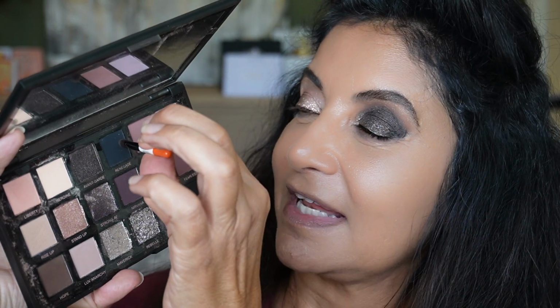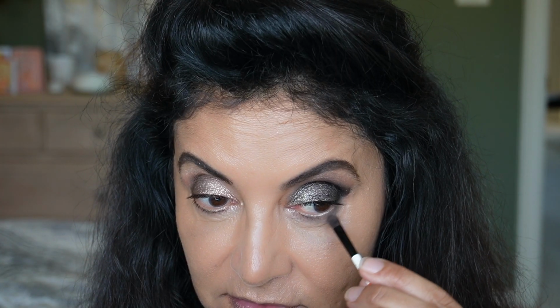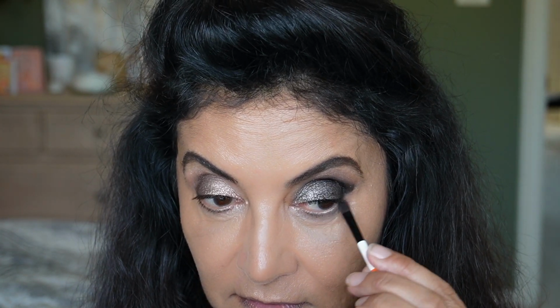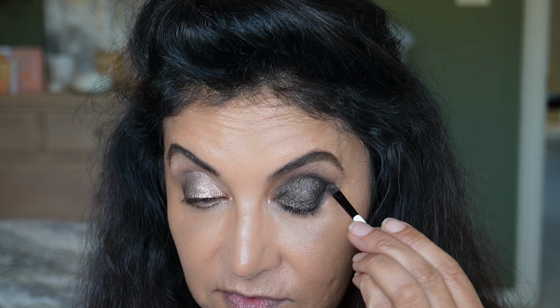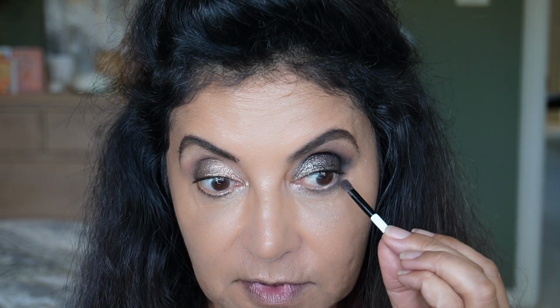Using the same brush, I'm gonna lightly go into Renegade, because that is a pigmented black shade. Just concentrate it more in the outer corner. And then just kind of clean that brush off a little bit, and then fuse those two shades together from the top. All right, I think that's all I'm gonna do there.